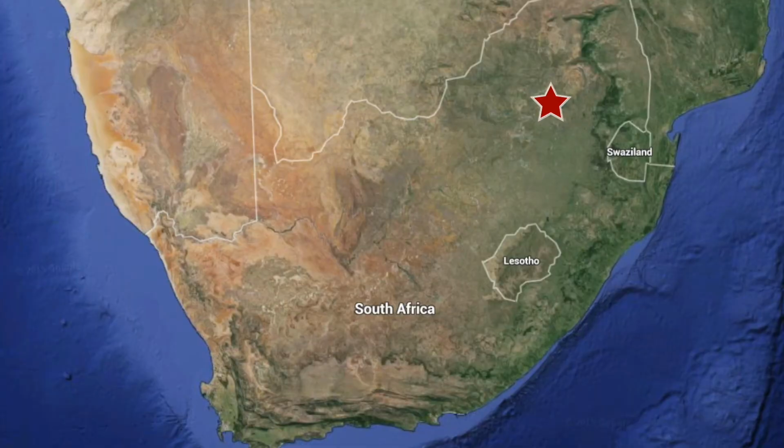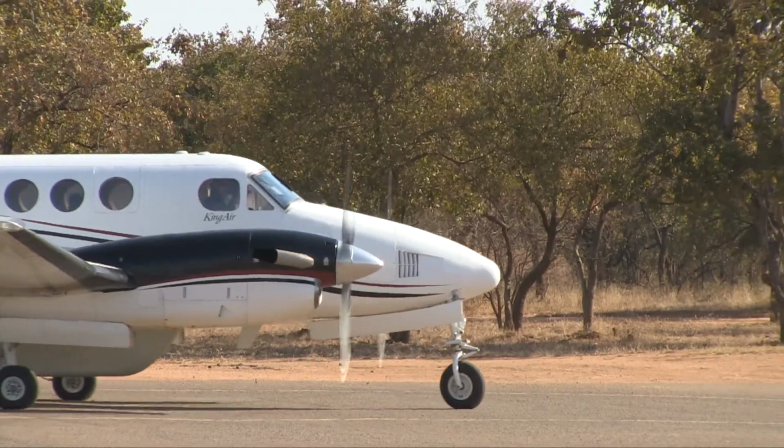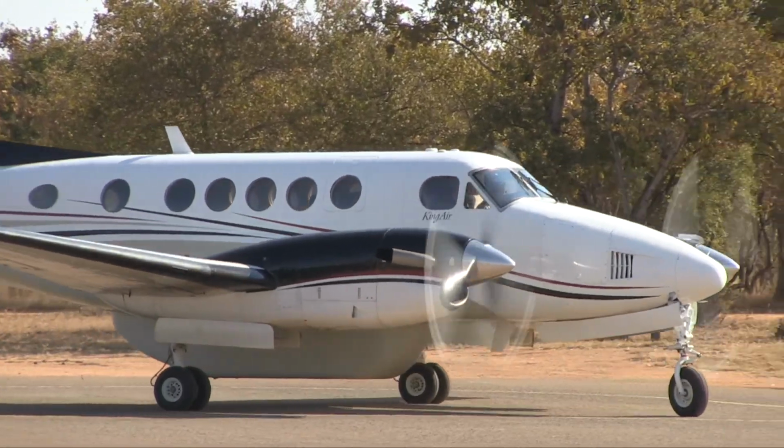Okay, on Richard's buffalo hunt, we were going to have to change camps. We had been spending a lot of the time in the Limpopo area, but Christo had another camp in the Kalahari. So Christo arranged for us to have a private King Air charter pick us up at his one lodge and take us to his other lodge in the Kalahari.